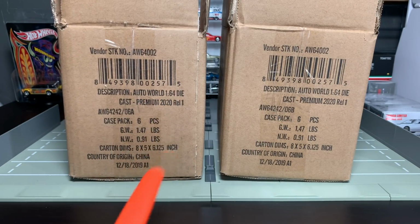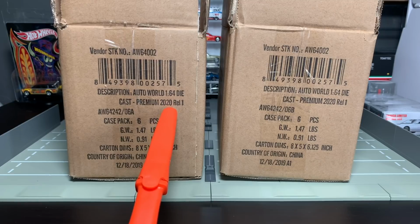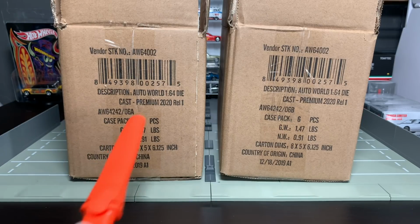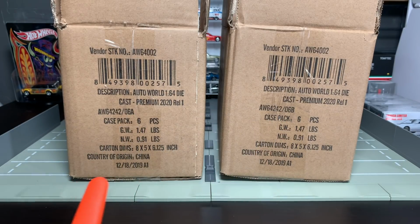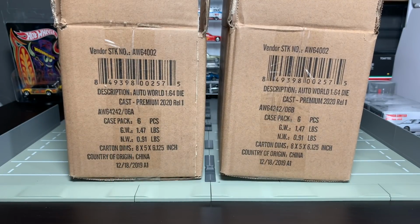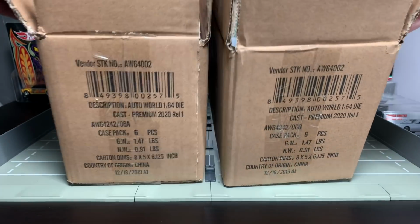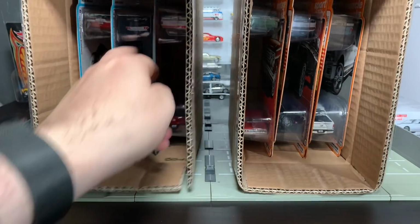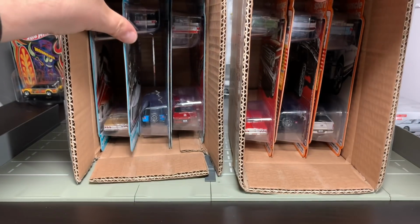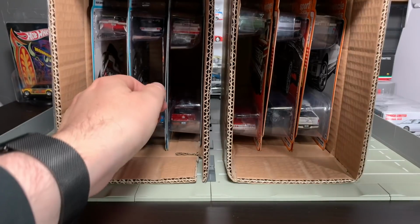Auto World 164, Premium 2020 Release 1. The first mix for Release 1 is here. Round 2 sent these to me to showcase for you. They will be in Walmarts and hobby dealers soon, wherever you get your Auto World. Always 2 mixes, same models in each mix, different colors. There's a Mix A and a Mix B, or version A, version B, however they want to say. Let's go ahead and get right to it. Looks like there's one little tissue paper that I need to remove still, so we can showcase these models.